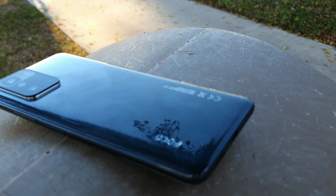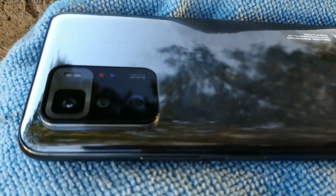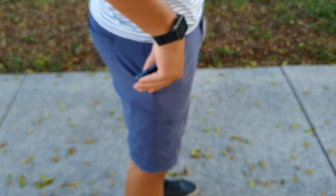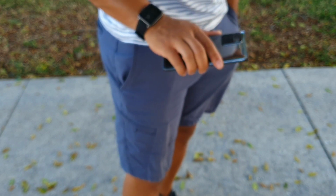Alright guys, so I have been using the POCO X3 GT for the last 2 weeks, and it's very comparable to the Redmi Note 10 Pro. I'm going to be talking about the GT in more detail, because if you don't know the difference, you may get confused and think they are almost identical, but there are a lot of things that are different about both of these guys. So let's just talk about some of the main things that I do like about this guy.